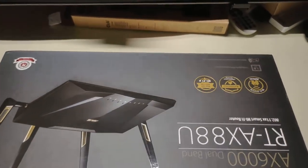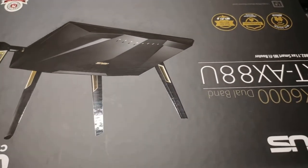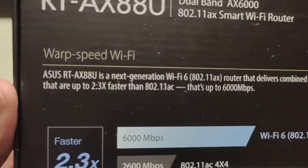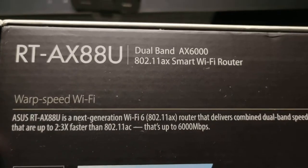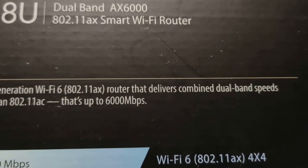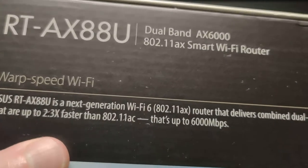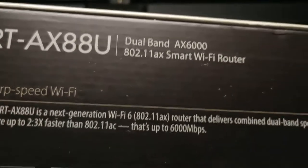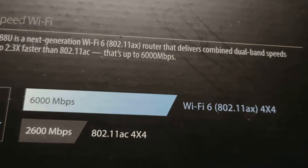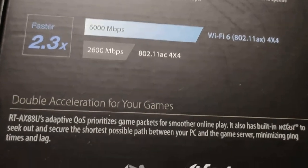Alright, so let's take a look and see what we have in here. Warp speed Wi-Fi. The Asus RT-AX88U is a next generation Wi-Fi 6 802.11ax router that delivers combined dual band speeds that are up to 2.3 times faster than 802.11ac. That's up to 6,000 megabits per second. As you can see, double acceleration for your games.